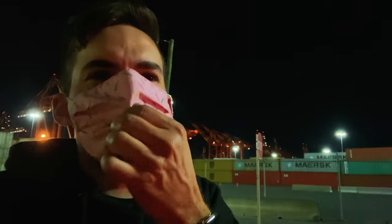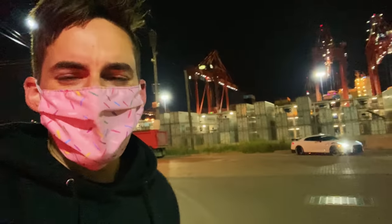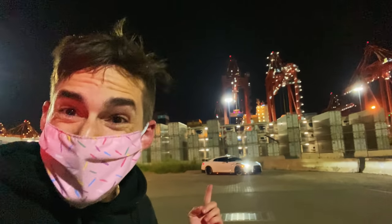We put our car here, we got some feature shots. We're gonna do some rollers now. There's like dust and metal scraps flying in the air everywhere, so we put our masks on because it looks bad, but how cool is this? This is a sick spot.